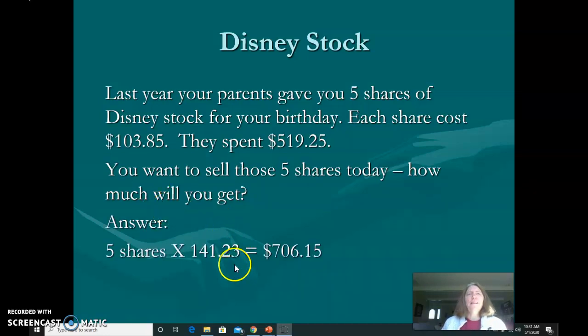This is the date when I had done it, and the share price was 141.23 that day. So your 5 shares times that, you would get $706.15. Again, you spent nothing. They spent that. You didn't. So you would have made $706.